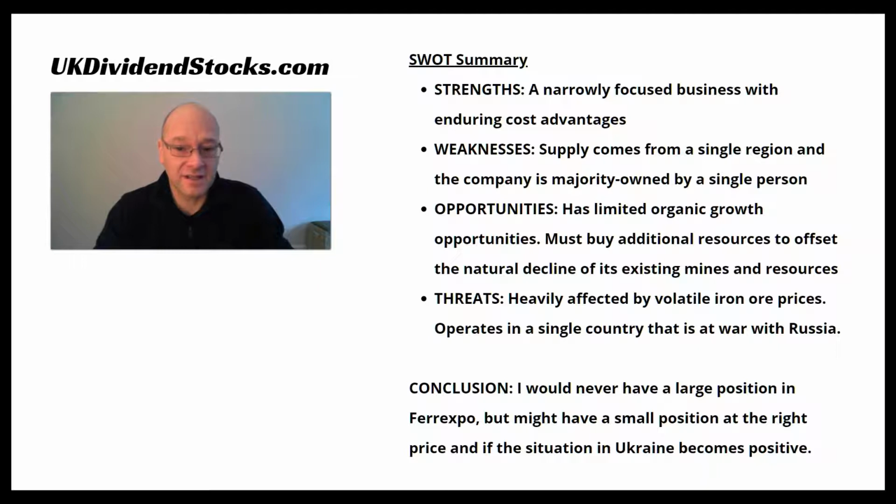It does have weaknesses, which again is that it has this concentration in effectively one mine, one large mine, and one that's just kind of ramping up. But it's basically one region of iron ore resources. So that's a weakness. And then also the fact that the company is more than 50% owned by the ex-CEO. Opportunities are possibly limited. It can't really expand production in its mines forever. And it could expand through acquisition, but then is that going to add any value? And then threats, it does operate in a highly volatile environment, and it also operates in a country which is at war with Russia.